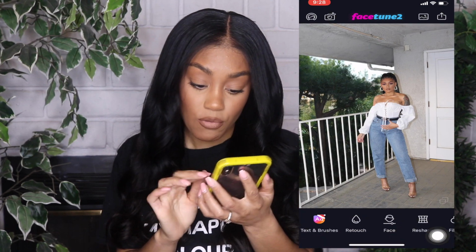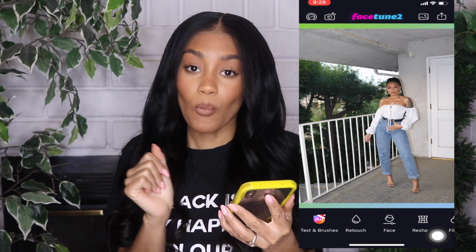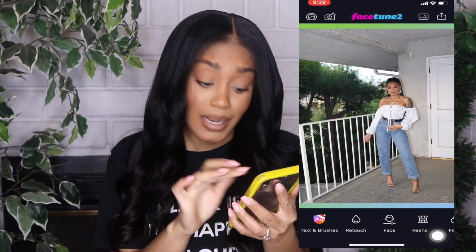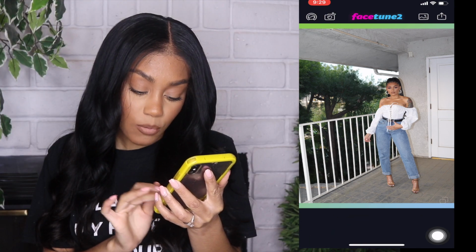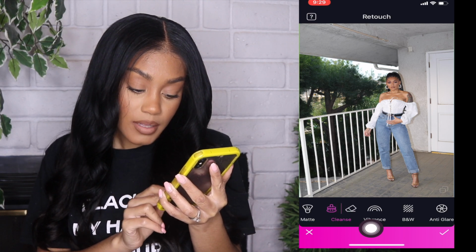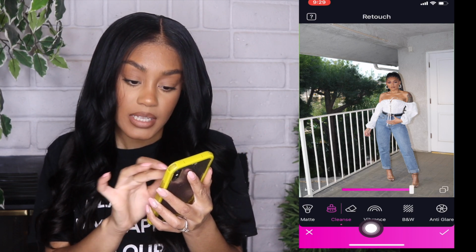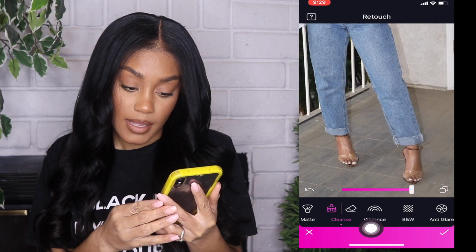Okay, so I'm gonna edit this picture right here because this picture's cute. It needs quite a bit of work. The first thing when I'm editing my pictures is I look at the ground and the ceiling, and I took these on my patio, so it looks hella dirty. So I'm gonna go into the retouch tool, and go to the cleanse brush, and just go over everything that I feel needs to be cleaned. It basically cleans all of it for you. Look at the difference, right? You see the difference?